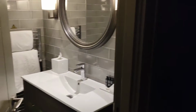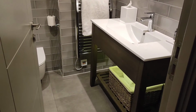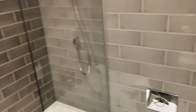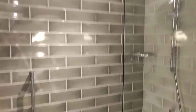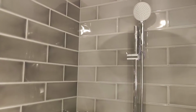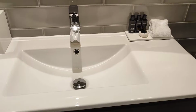Let's check out the bathroom. It's like 50 Shades of Grey, isn't it? This room. Everything's grey. A nice shower area there, like a rain shower kind of thing. You've got the other, the standard kind of shower as well, if that's what you want to use. And your sink as well.